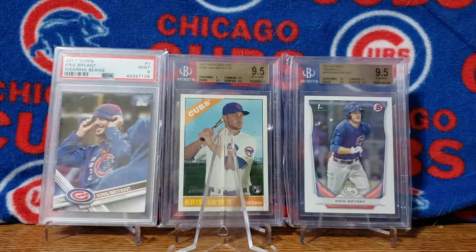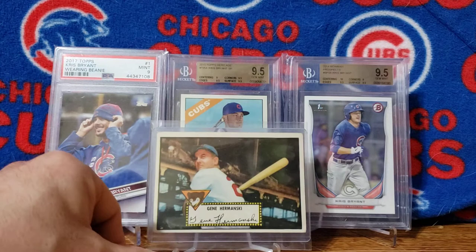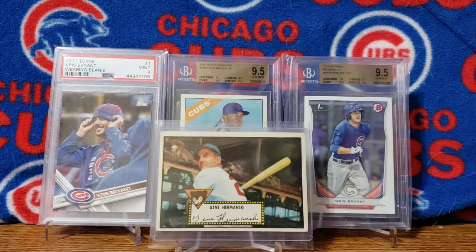Now we get into the years here. Here we got the 1952 Topps Gene Hermanski card. So Gene Hermanski had a .272 career batting average, 147 home runs, 276 RBIs. And one thing that makes Hermanski really stand out is Jackie Robinson considered him a really good guy and a really good teammate during the color barrier years.